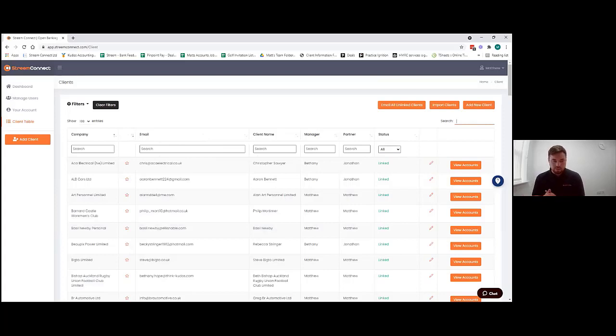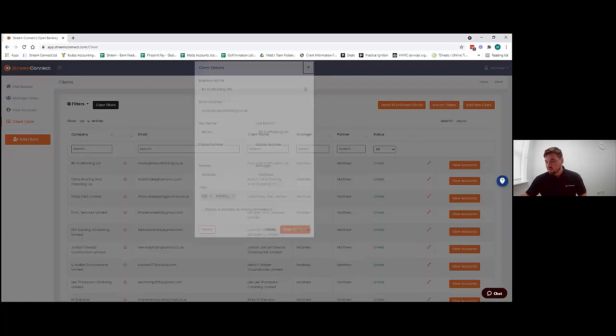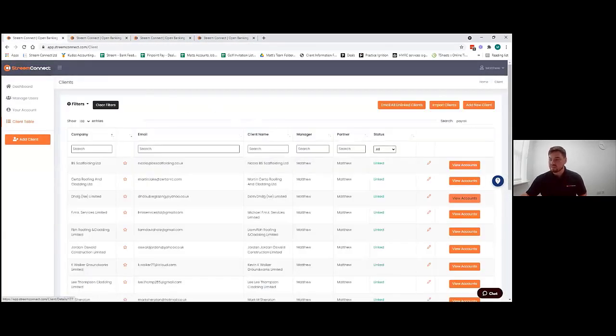Now, while I'm in the search box, how our payroll team, I'll keep referring to them, use it is they would log in and just search for payroll. Now, each of these clients has tags next to them. So actually what our payroll team is able to do is just run through each of these, open them up, and then do a search. Right, have those clients actually paid the PAYE that we've asked them to pay? So that's how the tags feature works.